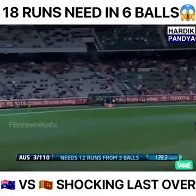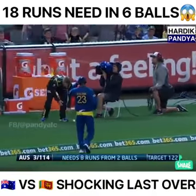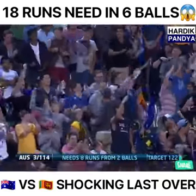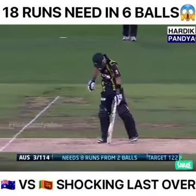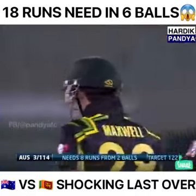Well, he goes over the back. The backward point, and there's 4. Big start for Glenn Maxwell. Still game on. Brilliant stuff from Maxwell. Just came off the ball, opened up the offside, sliced it away. 2 balls needed.